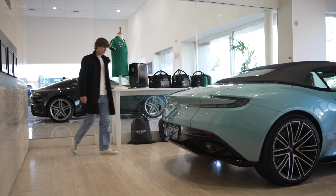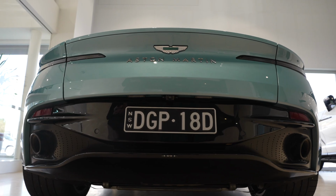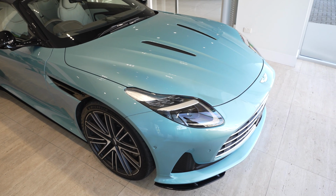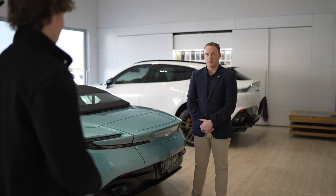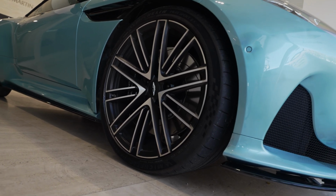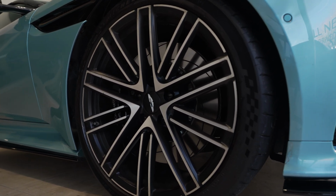Wow, this is it. What a beauty. To gain a background insight into the DB12, we caught up with Aston Martin Adelaide sales specialist James Hudstaff. Thank you for having us here today, James. Thanks very much for coming along, Harry, and welcome to Adelaide Aston Martin. Now, James, you've sold many iconic models here at Aston Martin Adelaide, but what makes the DB12 so special in comparison to the Vantage and the DB11?